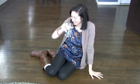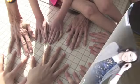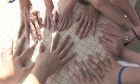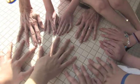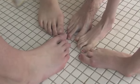Arachnodactyly! I love that! Arachnodactyly is a hallmark of Marfan syndrome that could be seen in the hands and feet. You can see here that everyone's toes are especially long and slender.